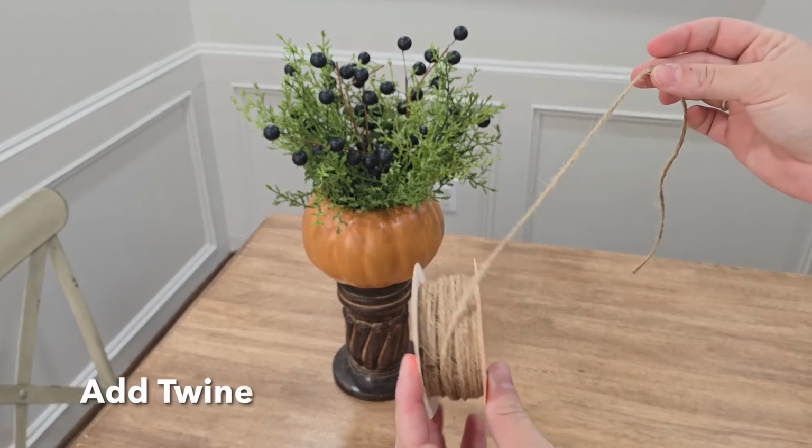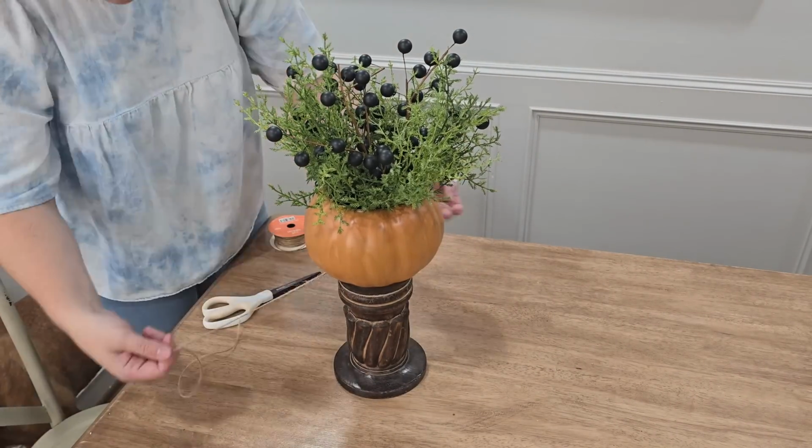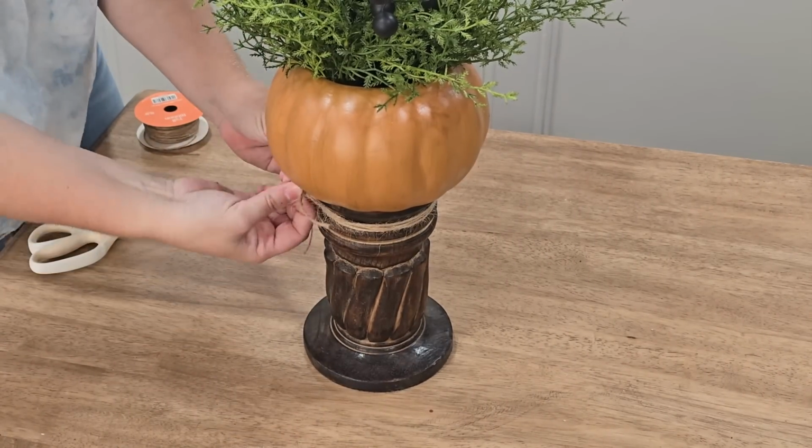Adding some twine to your projects helps to just give it a little bit more detail and makes it look more put together. I think it also adds tons of whimsy and cuteness.